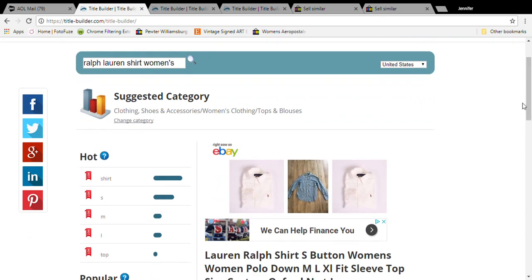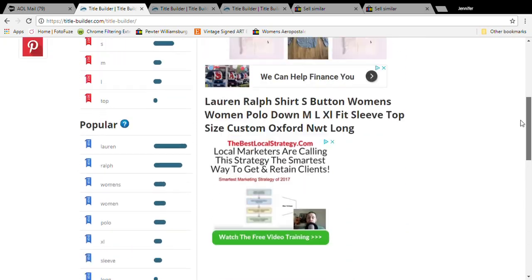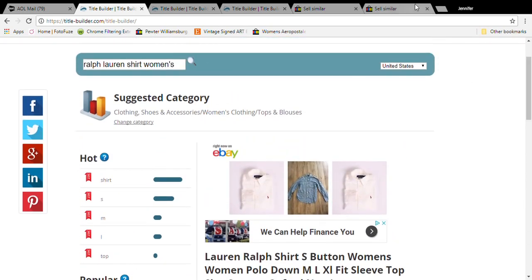And this should help you if you're having trouble narrowing down your keywords, or you don't have enough keywords to fill up your title, or you're unsure of the keywords you already have, if they are the ones that you should be using. So I just have put in a couple of examples to help you use this tool to find better keywords. Okay, so this will be the page. This is what it looks like when you get into the program, and I give you a couple of examples.